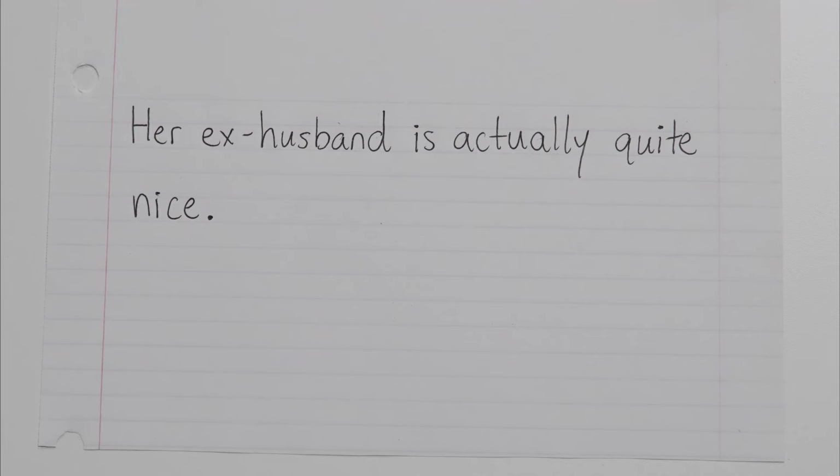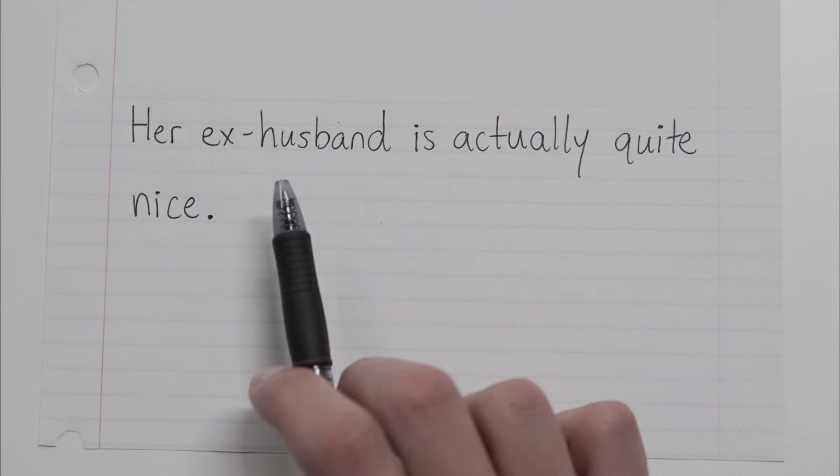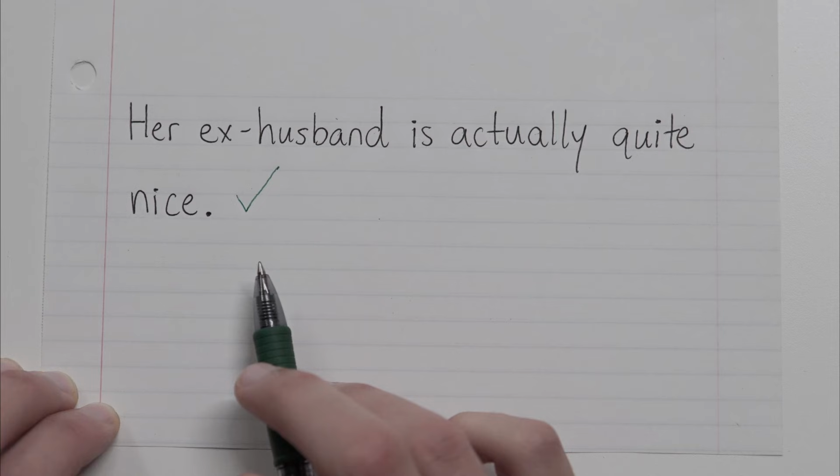Her ex-husband is actually quite nice. Okay, take a look. Are these words spoken as one unit? Do they have to be tied together for the sentence to really make sense? And the answer is, yeah, they do. It's not ex husband, it's ex-husband. So this sentence is actually correct the way it is, with a hyphen.